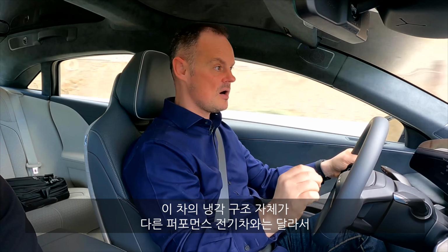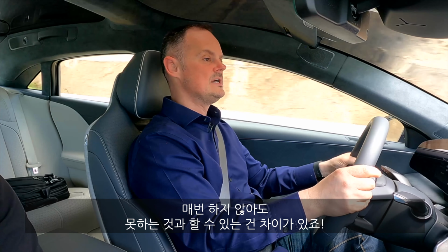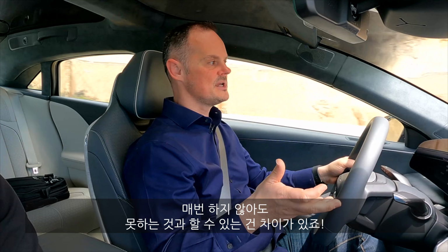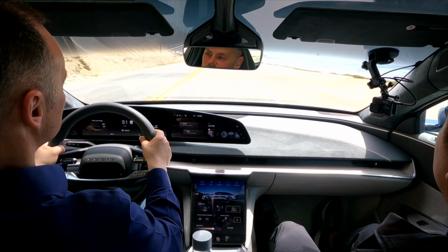Now, as I said, I don't think you're going to be using that every 2 minutes, but the cooling architecture of this car means that in total difference to many other electric performance vehicles, you should be able to do that again and again and again and again. And that's really important. Not because I think you're going to want to do it, but you're going to want to feel that you could if you did.